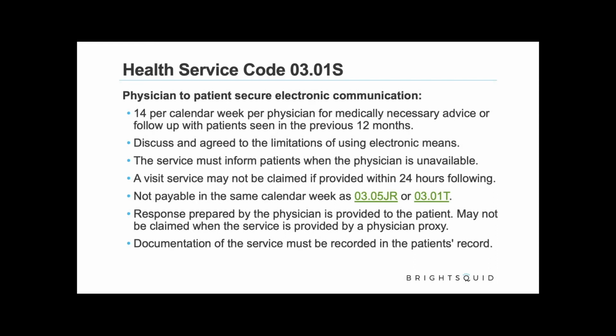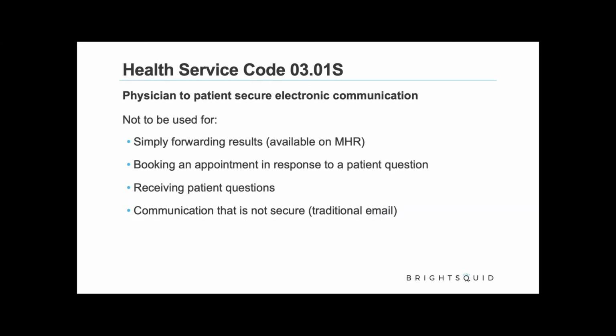So, if the physician is the person seeing the patient and the nurse says, here's what your results mean, that doesn't work. But if the physician is composing the message or preparing the message or says, hey, this is what I want you to tell the patient, then, from lots of different perspectives, that fits into what you need to do. So it's not to be used for simply forwarding results. So if you get a PDF off of Netcare or cut and paste it or take a screenshot or something and said, hey, patient, here's your results, that's not billable. There needs to be interpretation.